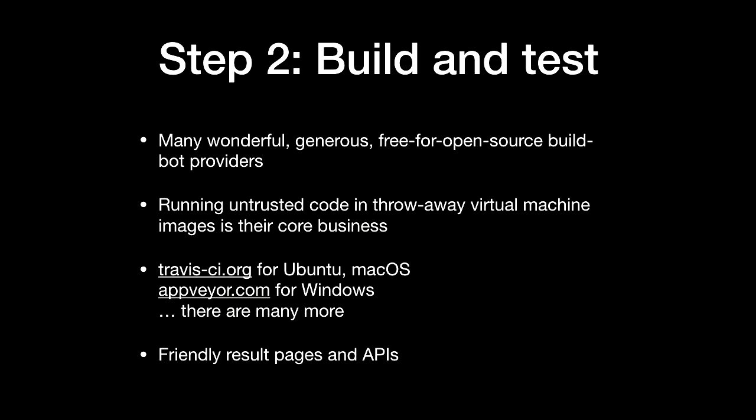So the next step is to actually build and test the thing. I didn't really want to own that problem myself for the reasons described before. It's code from the internet. I don't think anyone's really going to send malicious code to the Postgres mailing list, right? But still, as a matter of principle.